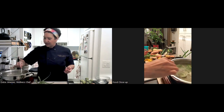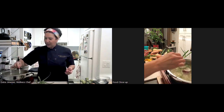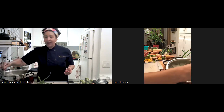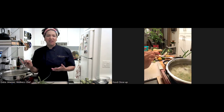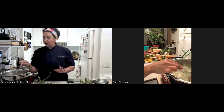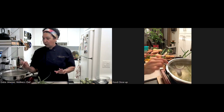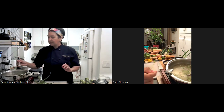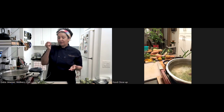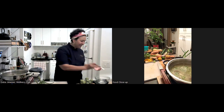I have garlic, the stems of cilantro, and 2 large pieces of onions. Why did I leave the onion in large, big pieces? Because I really want to take the onion out. That's the only thing I want to take out. But the garlic and the spices, I don't mind. Okay. Once it's boiled, you're going to start tasting that it has some flavor in it. It's like a vegetable soup.